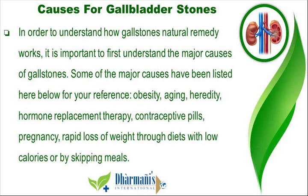Some of the major causes have been listed here below for your reference: obesity, aging, heredity, hormone replacement therapy, contraceptive pills, pregnancy, rapid loss of weight through diets with low calories or by skipping meals.